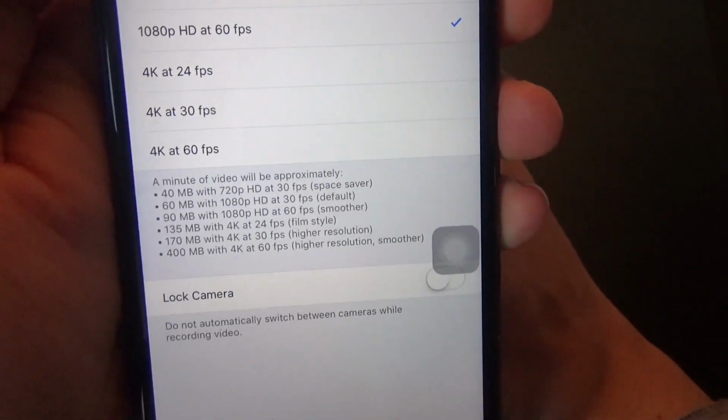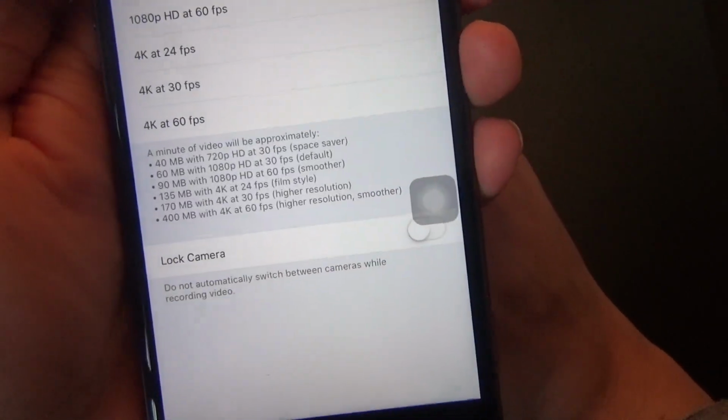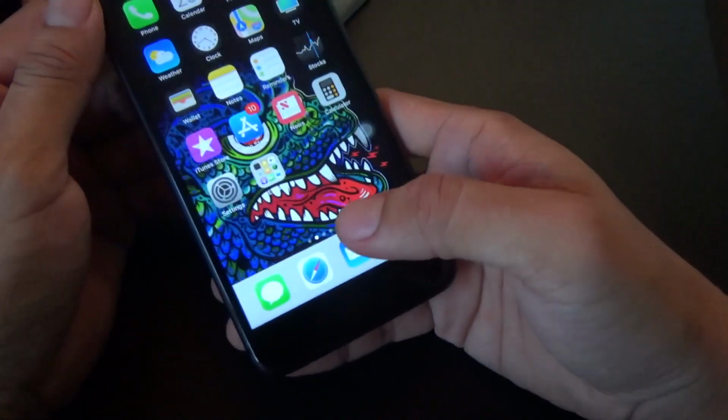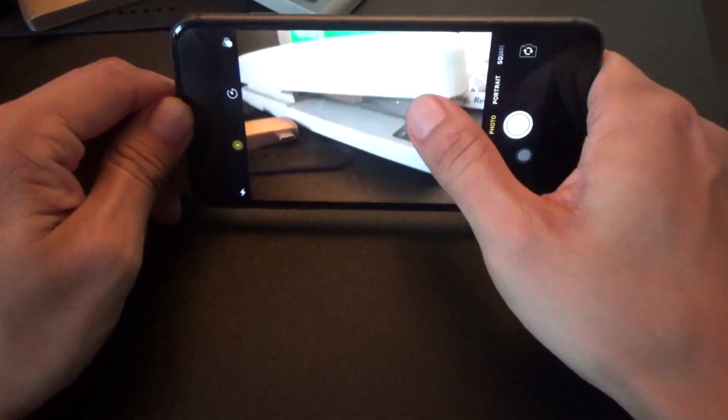4K 60 FPS is an insane thing on a phone. This is like a full-fledged camera, but it also does a whole bunch of other stuff. So it acts as a phone and stuff like that. It's just an amazing camera. You're never gonna take a bad picture. It's just a very easy point and shoot.